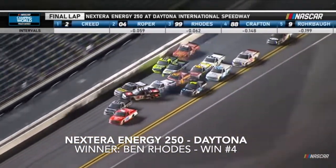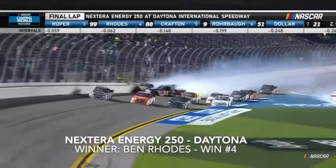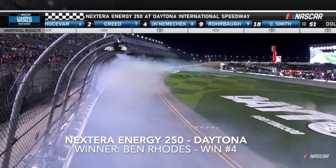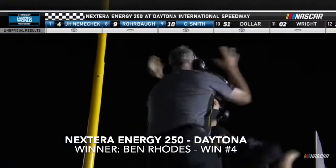43 years old. Oh, big crash, and Ben Rhodes going around the outside and across the line. Jordan Anderson with the huge run. But it's Ben Rhodes, the winner.